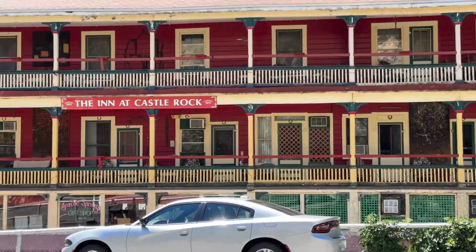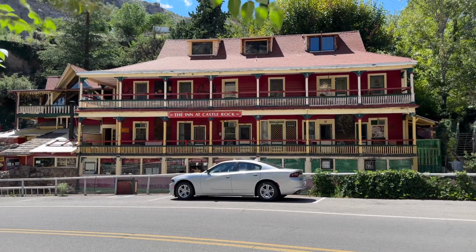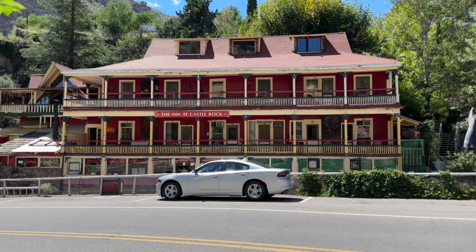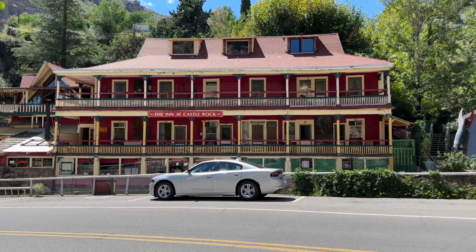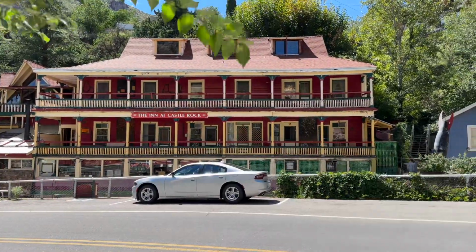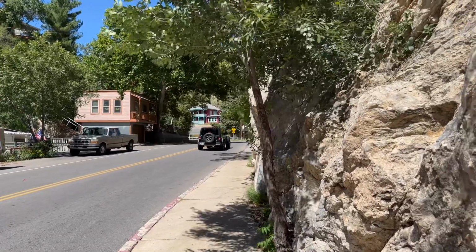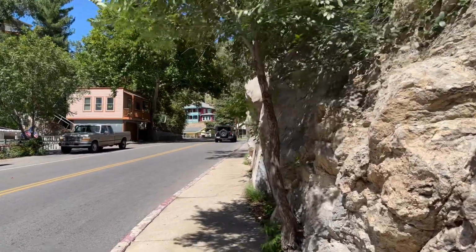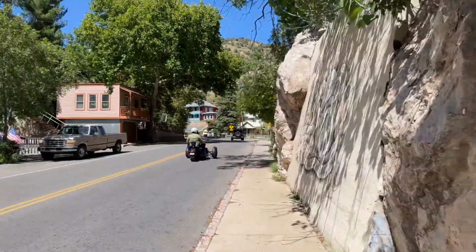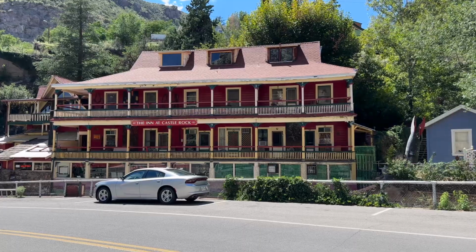Over here you have the Inn at Castle Rock, which I don't remember exactly what year this was built, but I know it's a very, very old hotel. And last time we were here, our guide told us that back in the 1800s, maybe early 1900s, there was a guy up on that balcony up there cleaning his gun, and somehow the gun ended up going off, and there was a woman walking down here on the sidewalk, and that bullet hit her right in the head. She died instantly, like right over here somewhere. They say it's a very haunted hotel. I've never stayed there. Maybe someday we will.